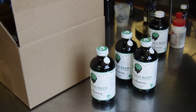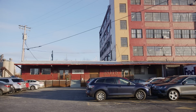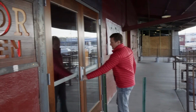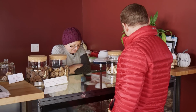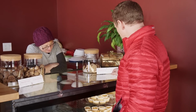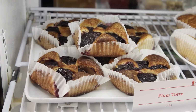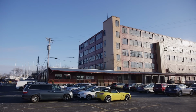Right now you can find Philosophia's CBD cold brew at a lot of local places around Milwaukee. Outpost Natural Foods, Beans and Barley, Good Harvest, Mor Bakery and Cafe, and she is now feeding me most mornings. I buy about a dozen of her little breakfast muffins that she has that are just amazing. I would love to have one of the peanut butter delights and a baby plum torte, the purple one on top. Purple one? Excellent.